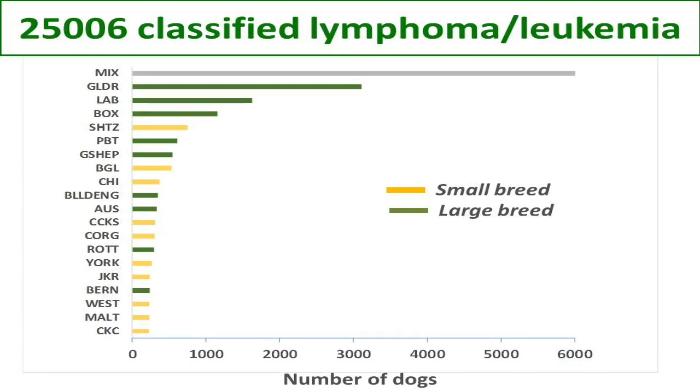So we have 72,000 unique dogs in the database right now that were submitted for any and all testing. About 25,000 of those have fully subtyped lymphomas, so we know exactly what kind of lymphoma or leukemia they have. So if you look at these 25,000 dogs, what this graph shows you is how many of each breed we have in the database. So of course, we always have more mixed breeds than anything else. I don't think anybody would be surprised to see that golden retrievers are coming in second, labs, boxers. I'll show you in a minute why I have divided these up into large and small breed dogs, because there's some interesting breed-specific associations.